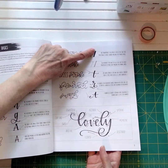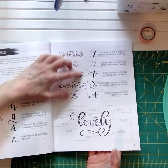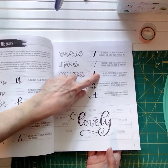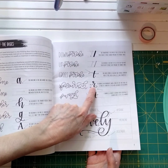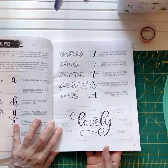Okay. So you basically have your heavier stroke when you're going down, the light when you're going up, which is what I keep telling you every time I'm doing mine. The cross stroke, which is this fancy swirl here. And then the flourish is apparently this little tail. So when you come around, you do a little couple of loop-de-loops. And you take a little roller coaster ride. And then there you go.